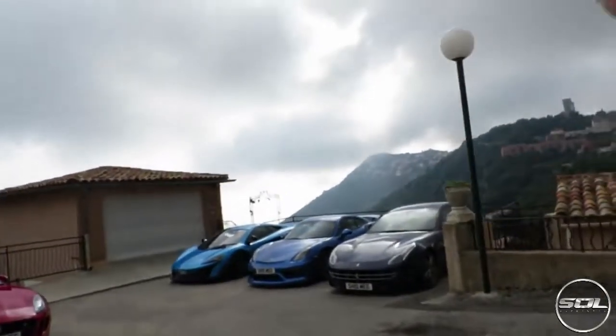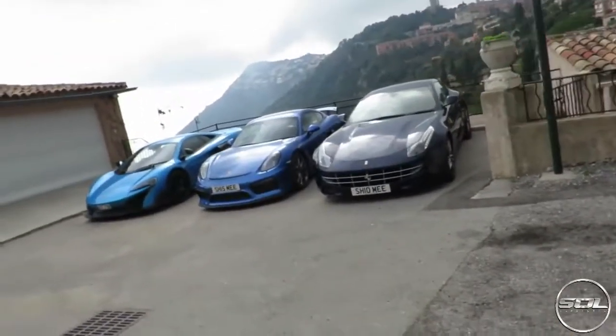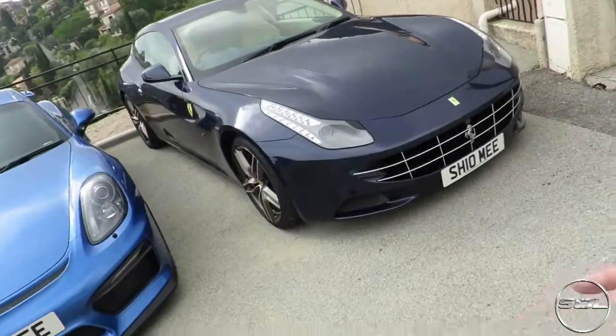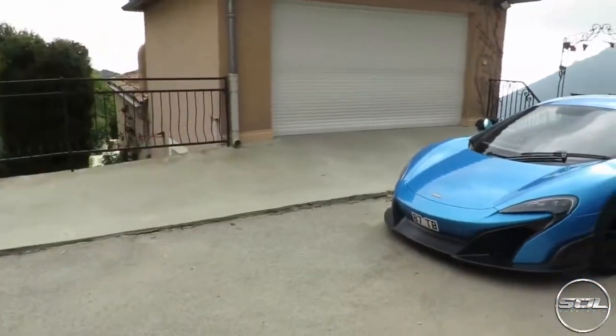We have Tim's collection here, which is the Ferrari FF, which is his daily car. This is the car that he uses to shuttle people up and down from the hills. That moped needs to stop. So Tim's FF is the car that he uses to shuttle people back up and down the hill from, which is down there, which I showed you earlier.